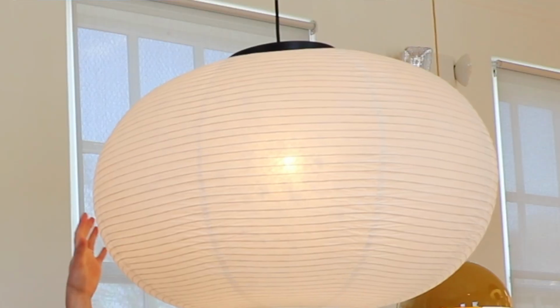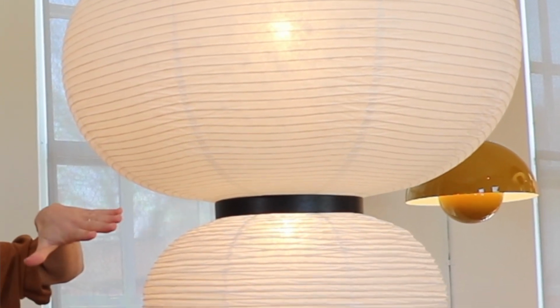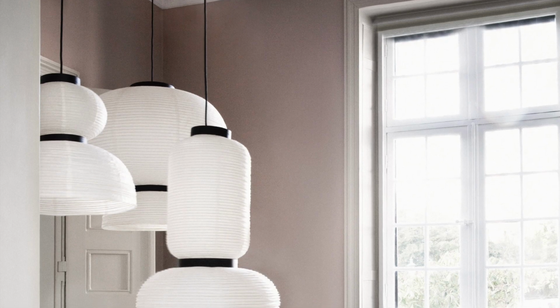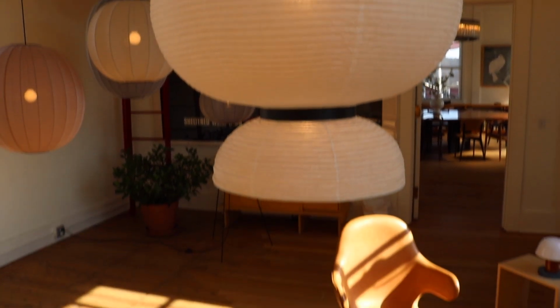The first light with AndTradition is the Formakami collection. This was designed by Jaime Hayon. This is the JH5. So it's very clear that he was inspired by Japanese lanterns. So here he's used the traditional rice paper and construction method, updated it a little bit with black stained bands at the top and the midsection, and then really given it a fresh form that's really current. So there are 4 lamps in this collection, 3 of which are pendants and 1 is a table. Great price point, really beautiful, nice and voluminous.